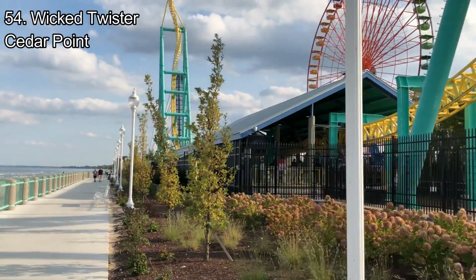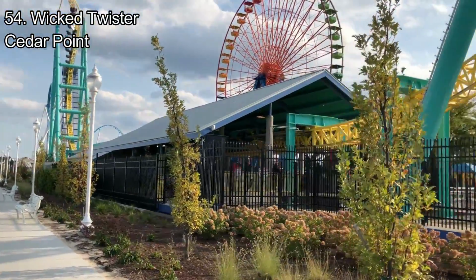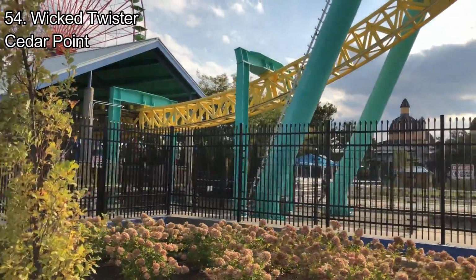54. Wicked Twister. This impulse is the best of the 3, as it has the twisted backward spike instead of a vertical spike. Also, it's the biggest and most intense of the 3 impulses, and it's also the whippiest.